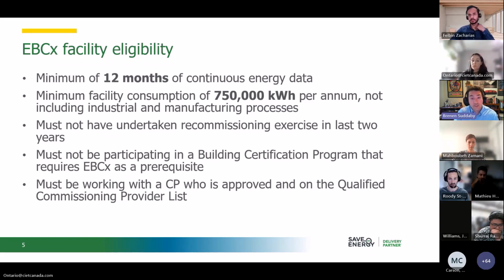The facility must not have undertaken retro commissioning in the last 2 years or be participating in a building certification program that requires EBCx as a prerequisite. So again, note of clarity there. If you are participating in a building certificate program that may have retro commissioning as an element, though you're not pursuing it towards, say, your points, you may still be eligible for this program, and it could actually be a good augment to what you are currently undertaking.